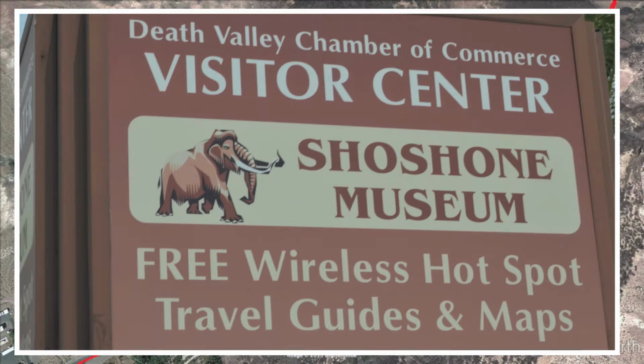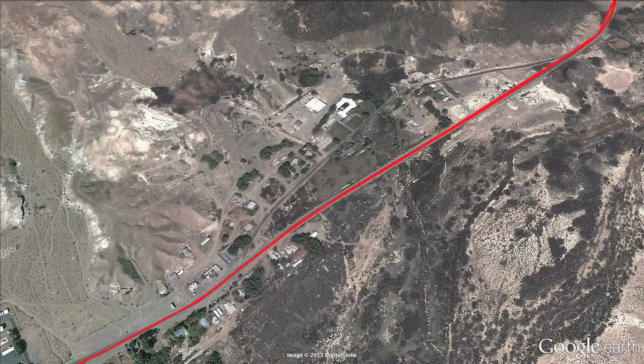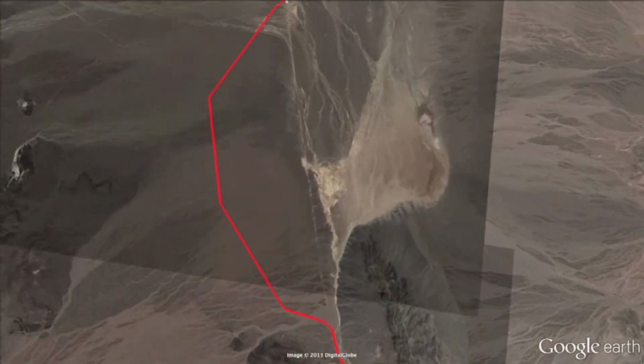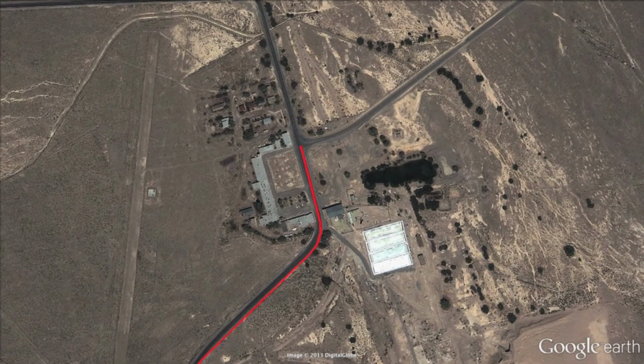Also, plan on picking up any travel guides or maps you might need. Now, if you're feeling a little hungry, it's the Crowbar Cafe and Saloon. Pretty good food. Let's head to the next leg of our itinerary. It's 27 miles up the road, heading northbound on State Route 127.